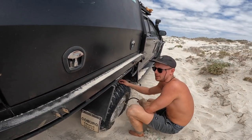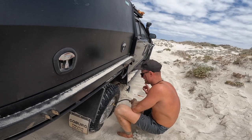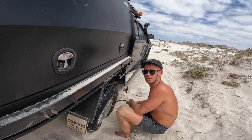The tyres are down to 12 PSI now. I think it's taken us about an hour to just get from the spot over there to here. So, we really need to try and get out of this now. Wish us luck.